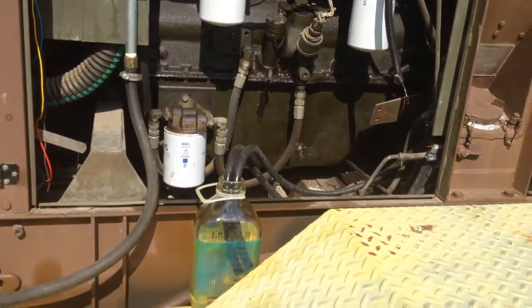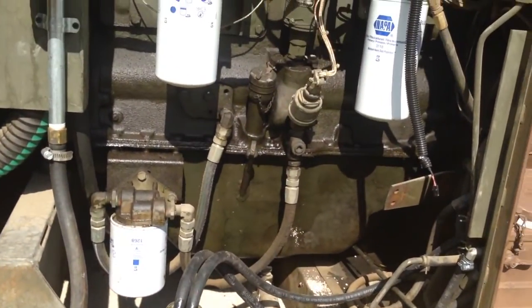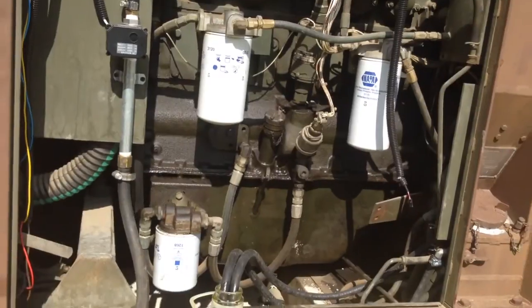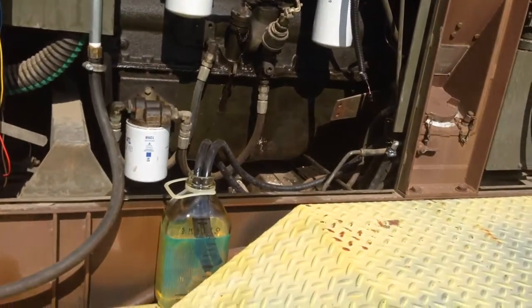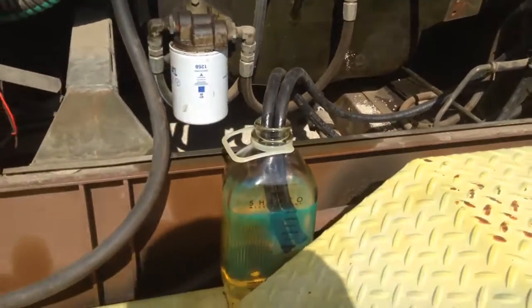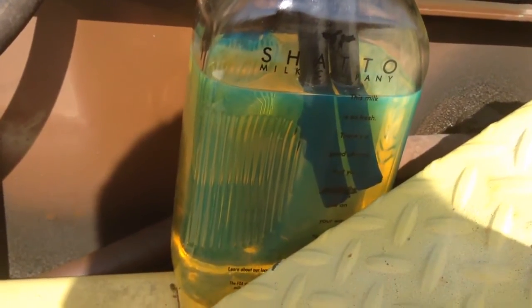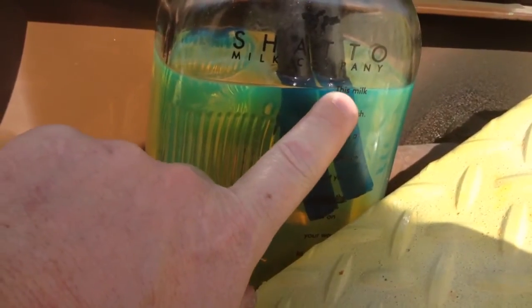Hey, I just want to do a real world comparison here on the actual fuel savings when you run our diesel dual fuel system for generators. So what I'm going to do right here is I have this old milk bottle that I have filled up with diesel, and if you can see right there, it is right at this line right here.